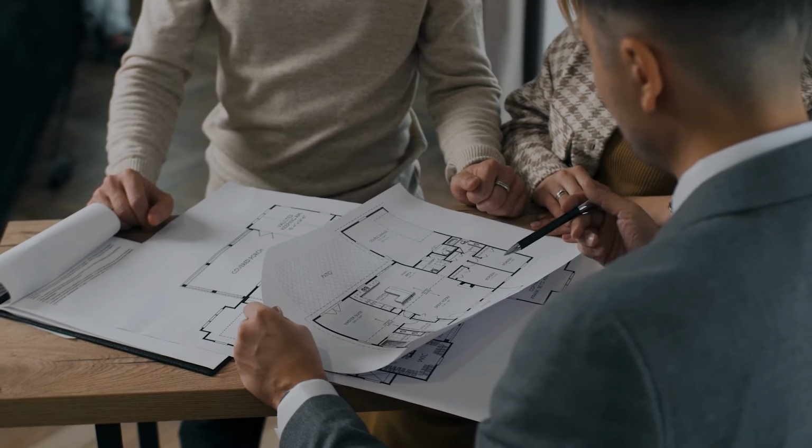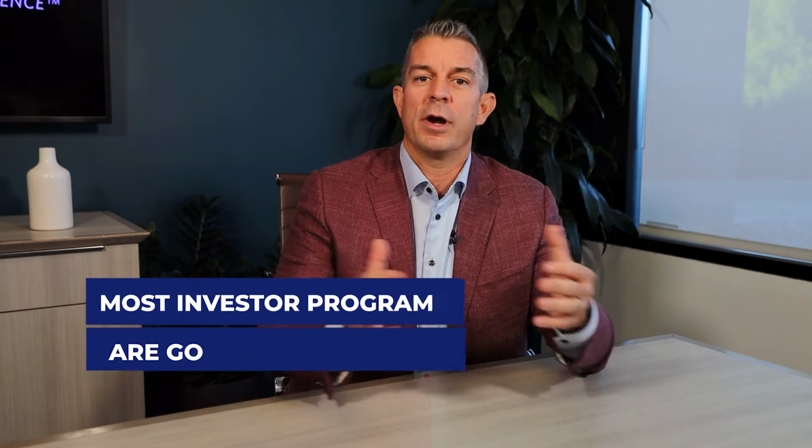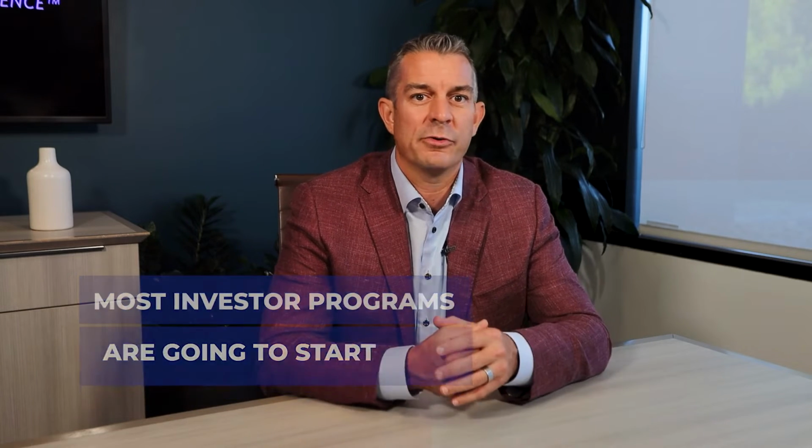First things first, when you're buying an investment property, that's different than your primary residence, the home that you live in, from a down payment standpoint. So want to be really clear on that. Typically, most investor programs are going to start with a minimum of 20% down. We actually have loan programs that will allow you to put 15% down.